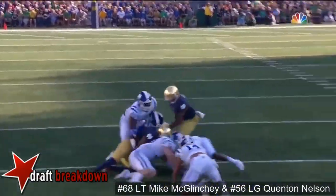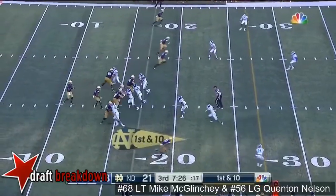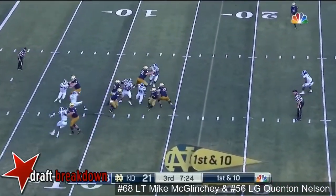Fights to get open. The ball's on the money. You make a big play. Know when your journey's over. Came on NBC team watching the Irish trying to dig out of a 7-point hole.